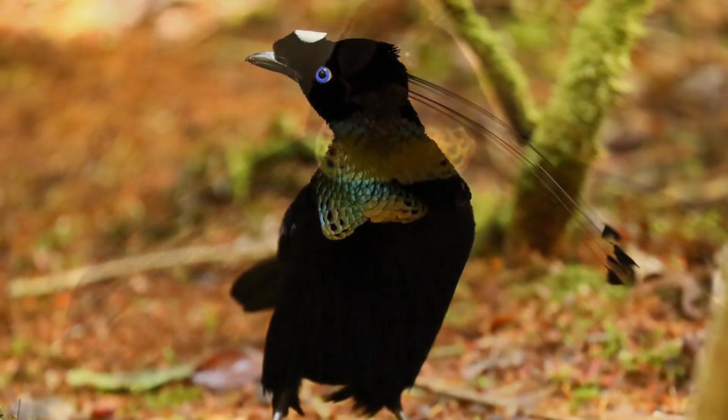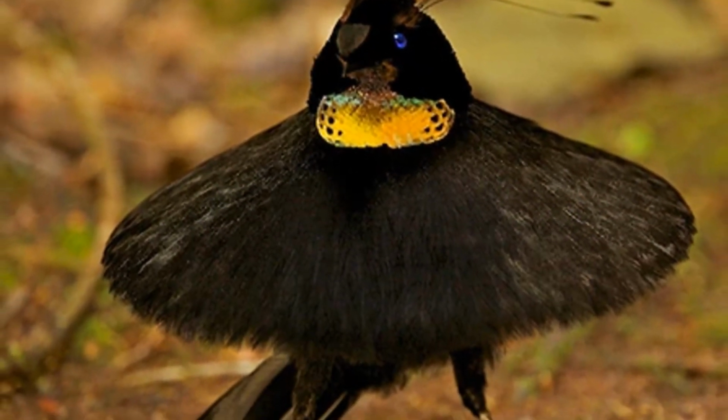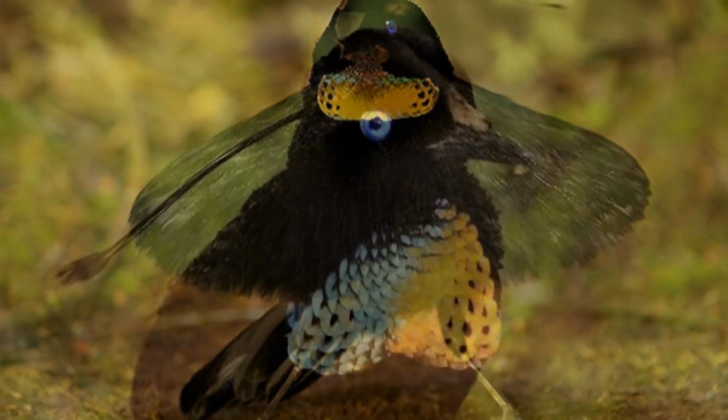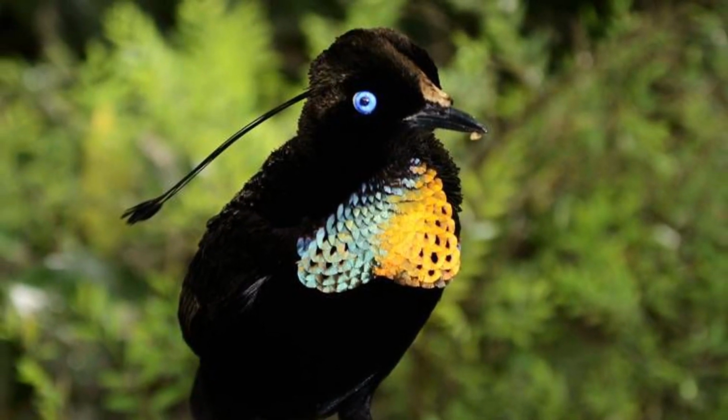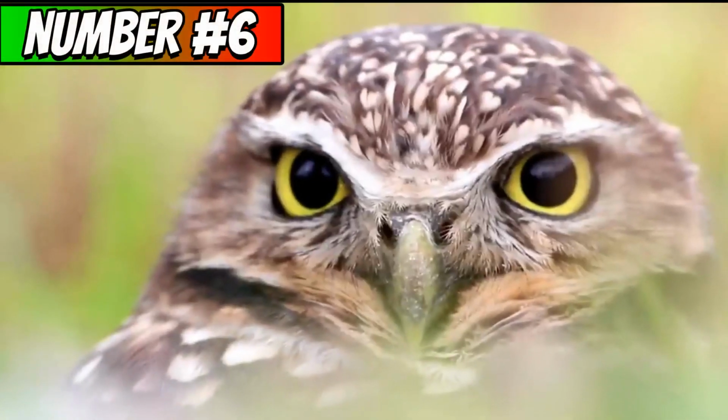The males have feathers on their head just like wires or antennae. These nuchal plumes are equipped with brilliant blue eye spots and stand as the major element in the courtship dances. The next animal is the burrowing owl.